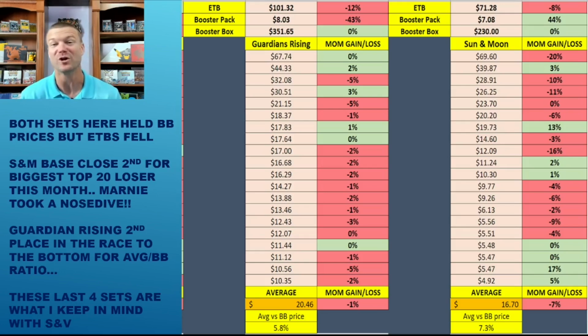And then when you look at the Guardian Rising booster box price versus the average of the top 20 card price, again, second lowest in all of Sun and Moon. This is not a big deal. This is what we expect to see from the beginning of the era. Now listen, I never say the past repeats itself, but I do say that it rhymes.